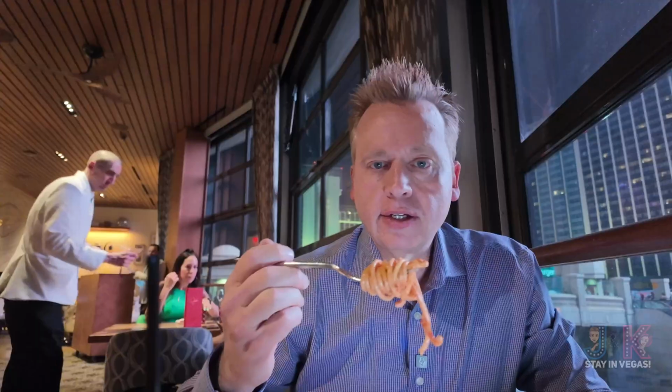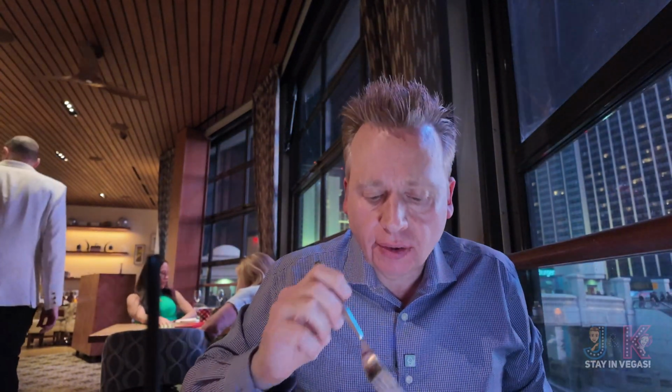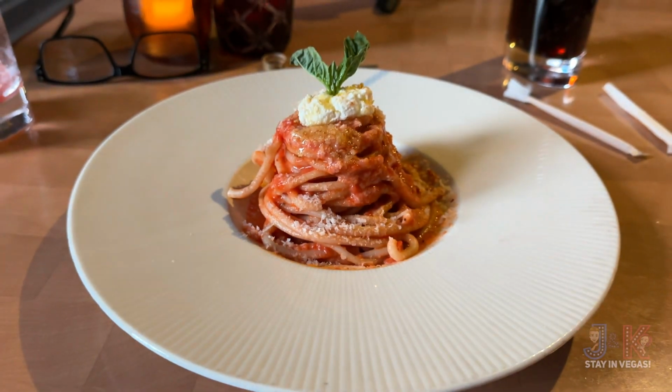Second on the tasting menu, I got the bucatini. It is Calabrian chili, pomodoro, and fresh ricotta. Lovely, lovely, lovely. It's my first time trying it, so let's see. Well, that's got a little kick to it. A good and nice kick to it. It's very good. I'm gonna get a little of that ricotta cheese. That is really good. Can't wait to finish the rest of this.